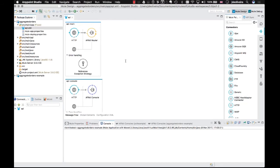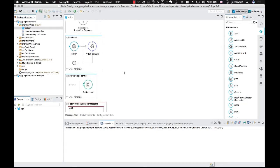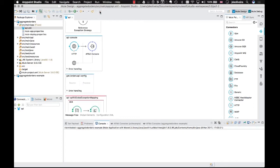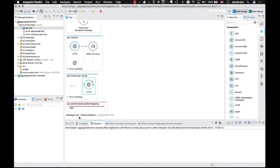As you can see, Studio scaffolds our Mule flows, so we can now start defining the logic of our application by dragging components from the palettes into our flows. Let's add an HTTP consumer in order to call our orders application.